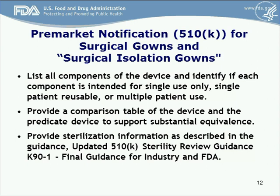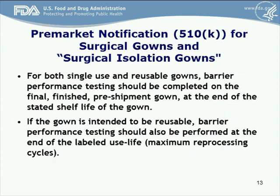Additionally, sterilization according to the FDA's 510(k) sterility guidance document should also be included, particularly the sterilization method, validation method, and packaging information. If the device is also intended to be sterilized by repackagers, sterilization instructions according to the reference sterilization method should be included.